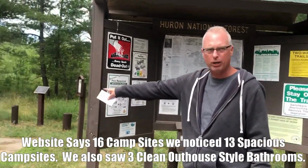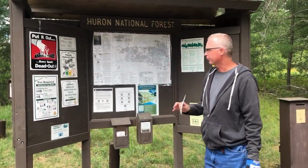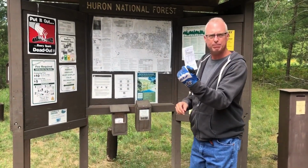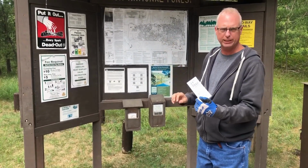Right here you see a water pump. There are no showers. There are no electrical hookups. Didn't see any of that in there. We just went through and back. If you're curious how to use this campground, you have this method of payment. It's first come, first serve. If you get here and it's full, you're out. Looks like there's some comfortable sites for tents.